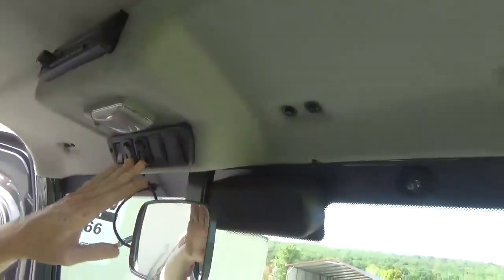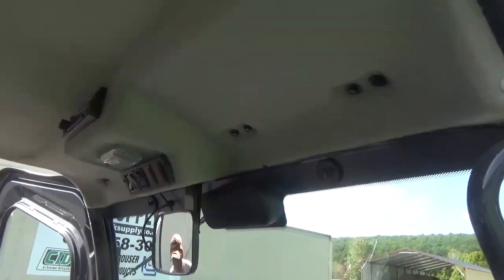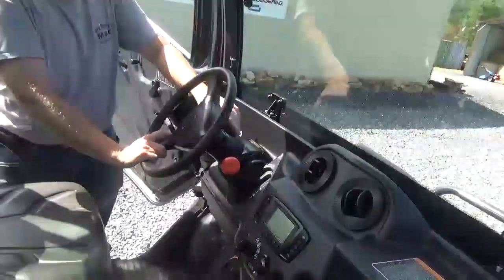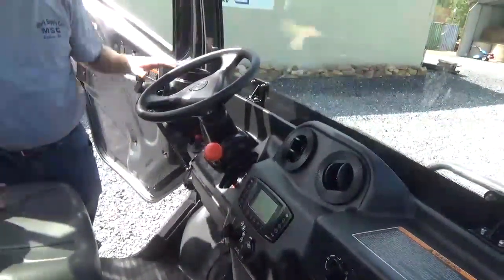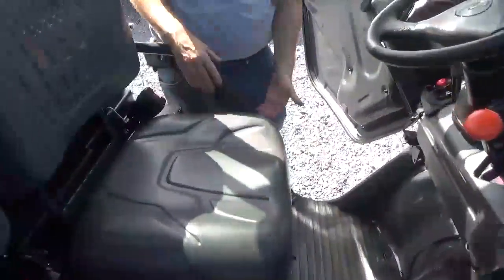Up here, you're going to have front auxiliary roof and rear work lights. I wanted that on this unit when I bought it. They were on it. My new one, I had to put them on because it didn't have it. Tilt wheel. Headlights for just the front. Cup holders. Very nice. Oh, power dump is over here on this side. And then you have your automatic throttle over here.